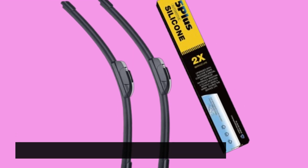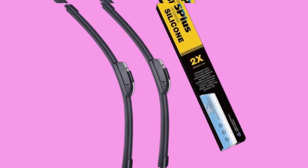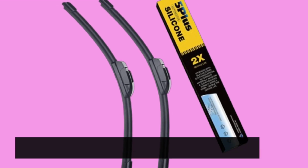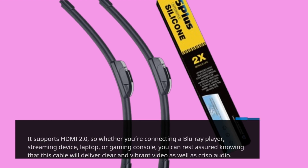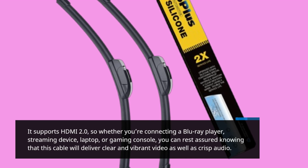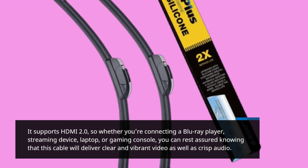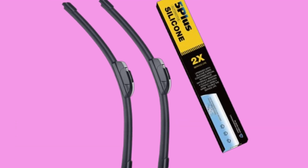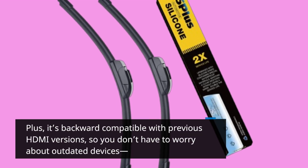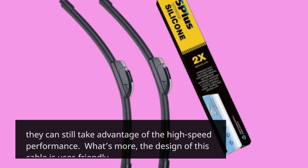One of the standout features of this product is its incredible compatibility. It supports HDMI 2.0, so whether you're connecting a Blu-ray player, streaming device, laptop, or gaming console, you can rest assured knowing that this cable will deliver clear and vibrant video as well as crisp audio. Plus, it's backward compatible with previous HDMI versions, so you don't have to worry about outdated devices. They can still take advantage of the high-speed performance.